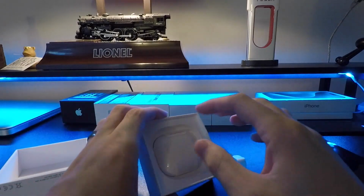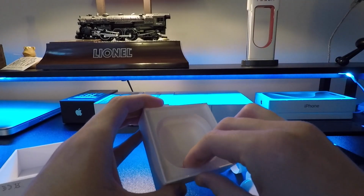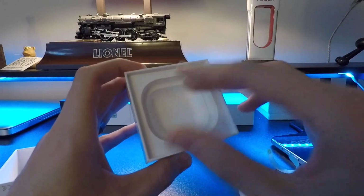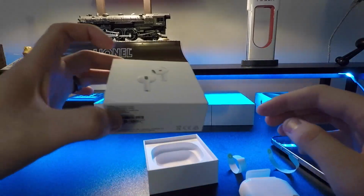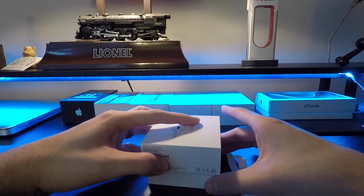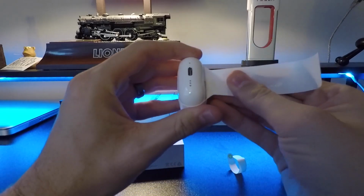Here are the AirPods themselves, wrapped up in a little bit of plastic, and you don't actually get a cord or anything with these. So if you're looking for a USB-C or any extra cord, good luck, because you're not going to get any of that with these AirPods. But let's put the box back together here a little bit, and check out the AirPods. Go ahead and unwrap them one more time.